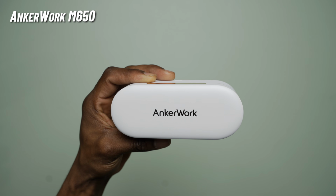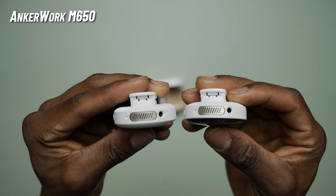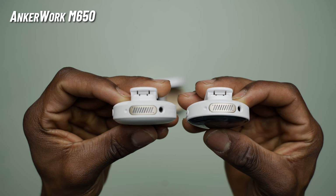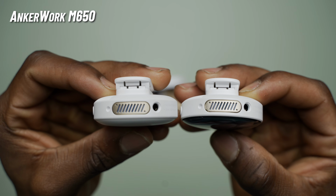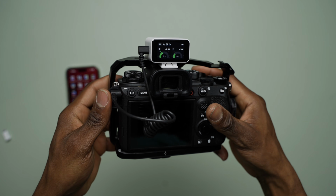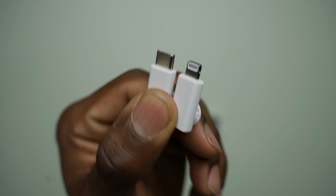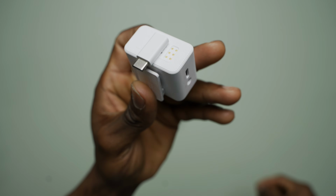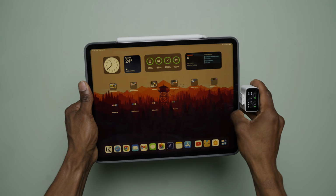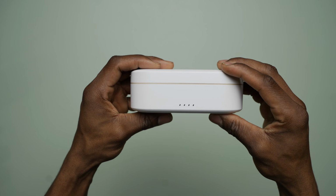The AnkerWork M650 is next up, and this one is a dual wireless lavalier mic that also has universal compatibility, meaning I can use it with pretty much every device I own. That includes my laptop, phone, and my DSLR camera. It also comes with a USB Type-C and a lightning adapter for converting the mic for use with smartphones, laptops, or even tablets. It's also super compact and easy to bring around, which is very important when traveling.